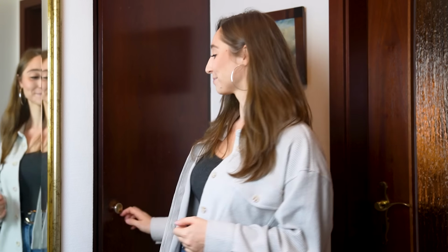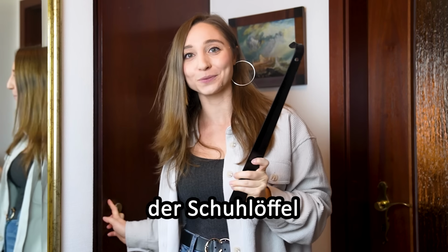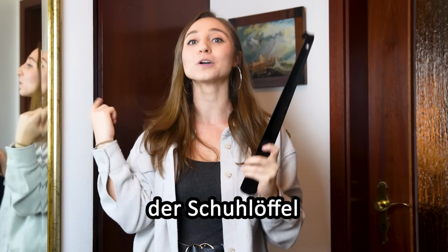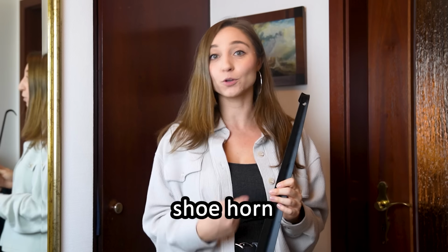this. A Schuhlöffel, as we call it, literally translated to shoe spoon, but in English, of course, you call this a shoe horn. So from what I know, in the US, these are more known as something that older people use or men that need to wear dress shoes every day. But in Germany, these are just your regular everyday item for the whole family.